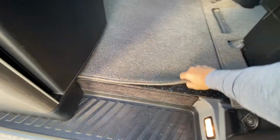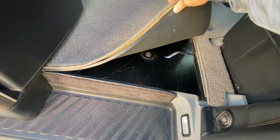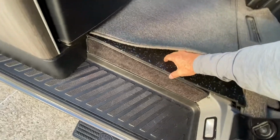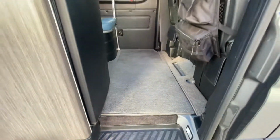So I was telling you how well this thing's insulated. Not only do we insulate the walls really well, but we insulated the floor, and that's where a lot of the noise comes from. So you can see underneath we put in a steel floor. It's kind of our signature. And then you can see this 1/2 inch rubber floor that's also under here. And then we have 100% wool carpet on top. This vehicle, very well insulated.